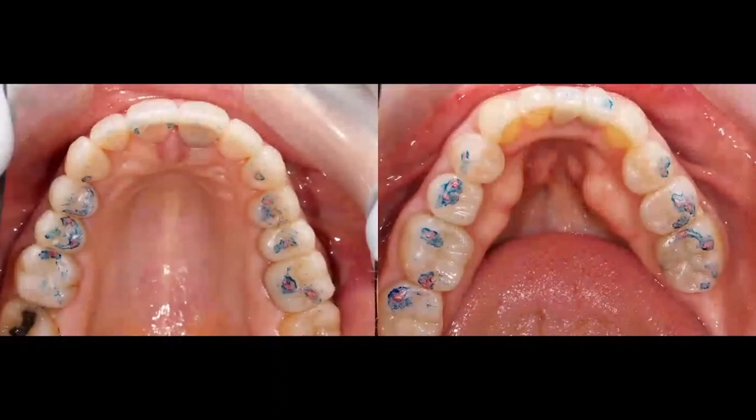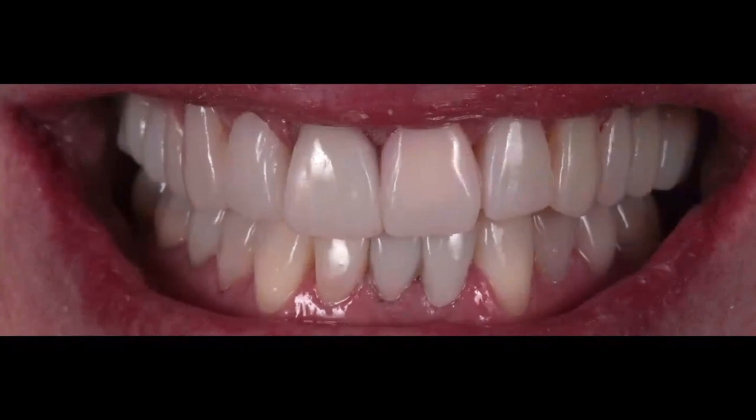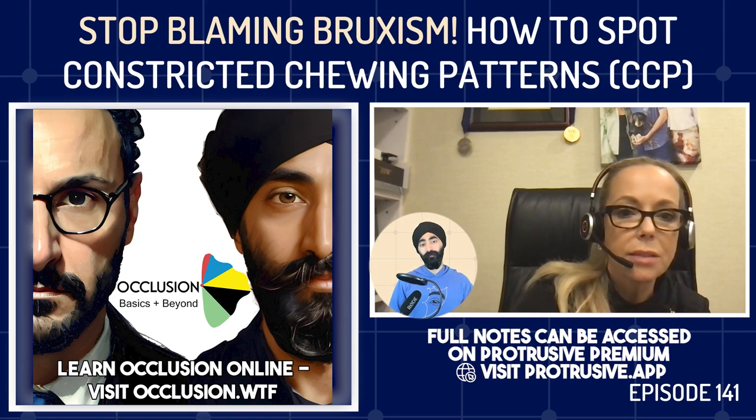And now you have the finished case. You can see that there's a significant bite opening we have done. But we didn't just open the bite by rotating the mandible open and distalizing it more. We actually have allowed the mandible to come forward. This patient has been in these provisionals now for about 8 months, and she's actually moving to the UK.